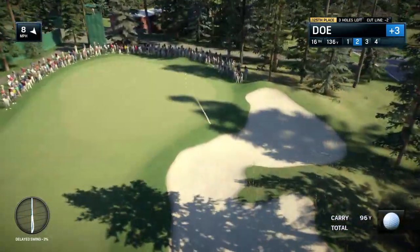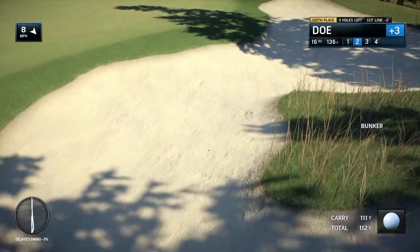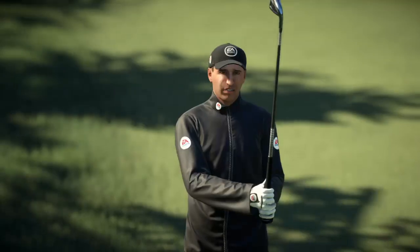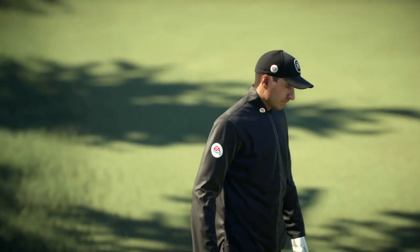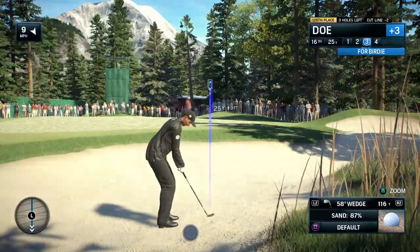That one is bunker bound, it looks like. Just a bit offline and into the bunker. Playing this par 4, still not on the green after that second shot. But still not done. A good third shot. Maybe get away here with par.